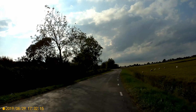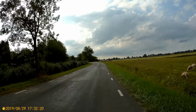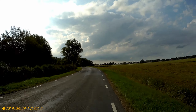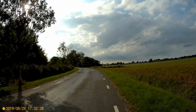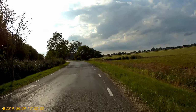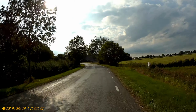Like I said, at the moment you're watching part two of several parts of my bike tour. I do have a little bit of headwind at the moment, and there's some sunshine. Still cloudy, but the clouds are not as dark as they were 10 or 15 minutes ago.